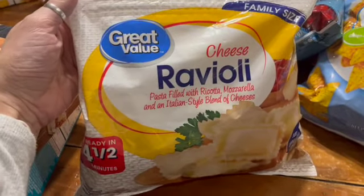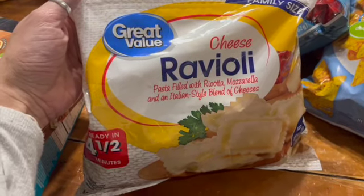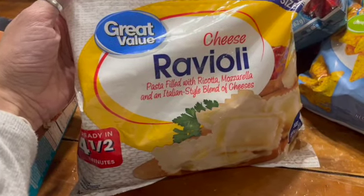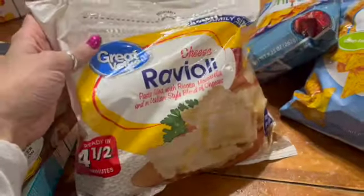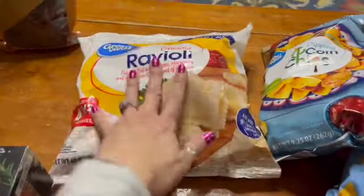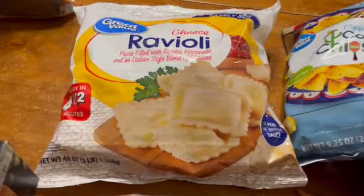I don't really know what to compare these to because this is all I ever buy. But these are $6.77 for 48 ounces, and I think that's a pretty good deal. They're delicious, easy, kids love them. They're nice to have. I have a couple casserole dishes I make with these as well.